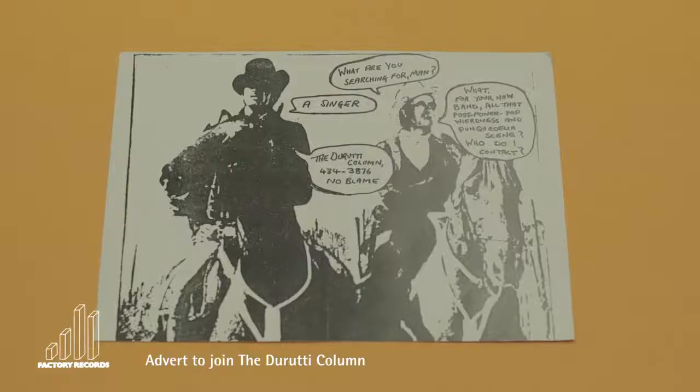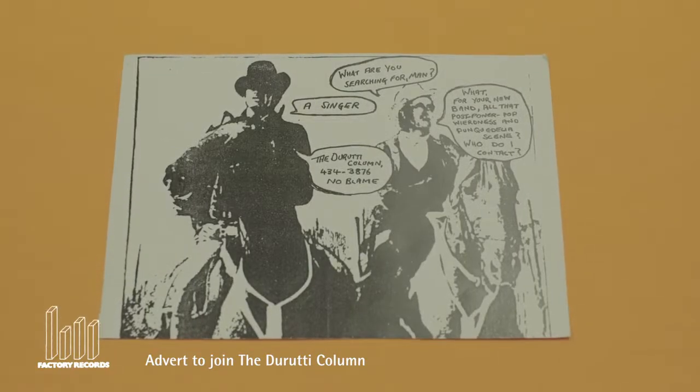And the first item we're looking at is this advert for band members to join the Durutti Column. Do you think that's one of the earliest factory artifacts? Yeah, it must be one of the earliest. It's got to be, early 78?